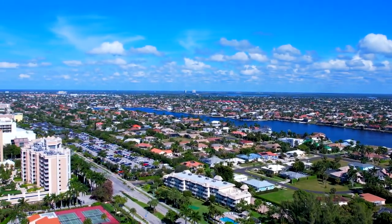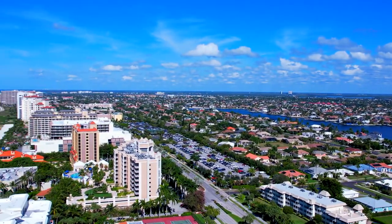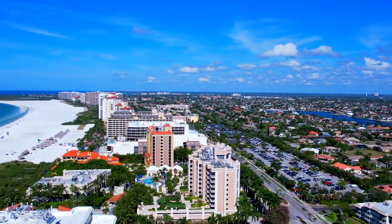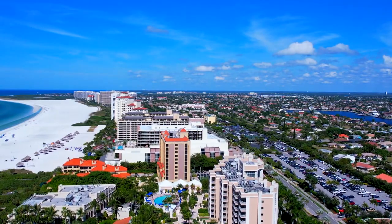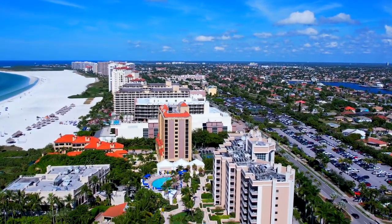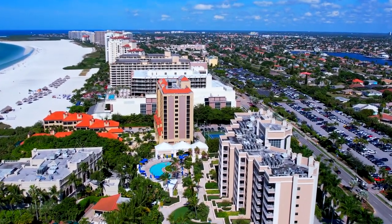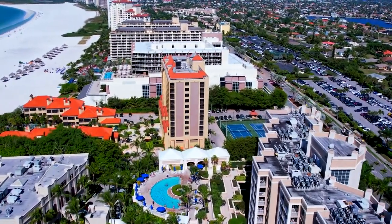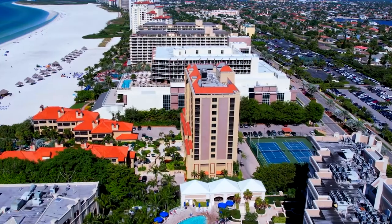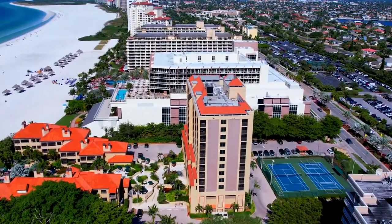The closest airport is Fort Myers. Fort Myers Airport, RSW, Southwest Florida International Airport, is located 47 miles north of Marco Island, and the driving time is around 55 minutes. Punta Gorda Airport, PGD, is located 78 miles north of Marco Island and the driving time is around 1 hour and 20 minutes.